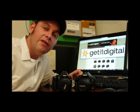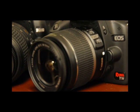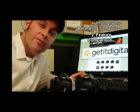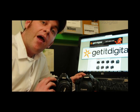Today we're going to be comparing the Canon T1i and the Nikon D5000. This review is broken up into two portions. The first part is a comparison of the photographic qualities of each camera, and the second part is a feature comparison. Right now you're watching the feature comparison. So let's break out the cameras and compare the features.